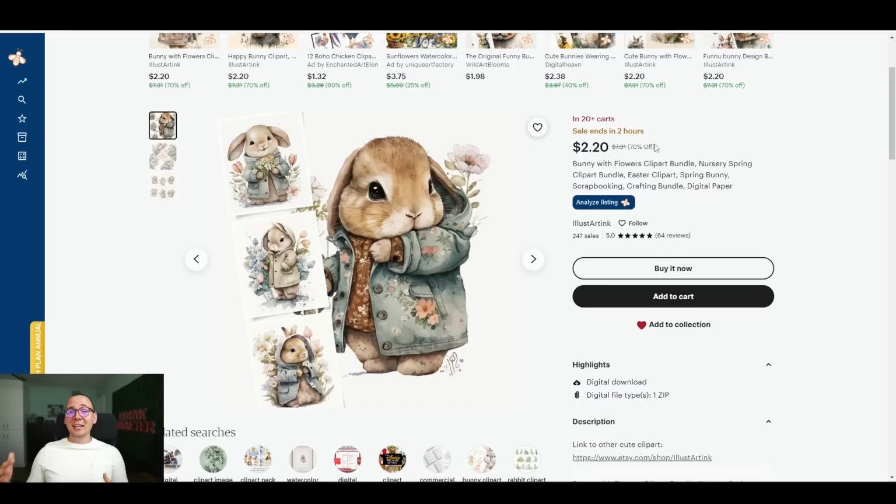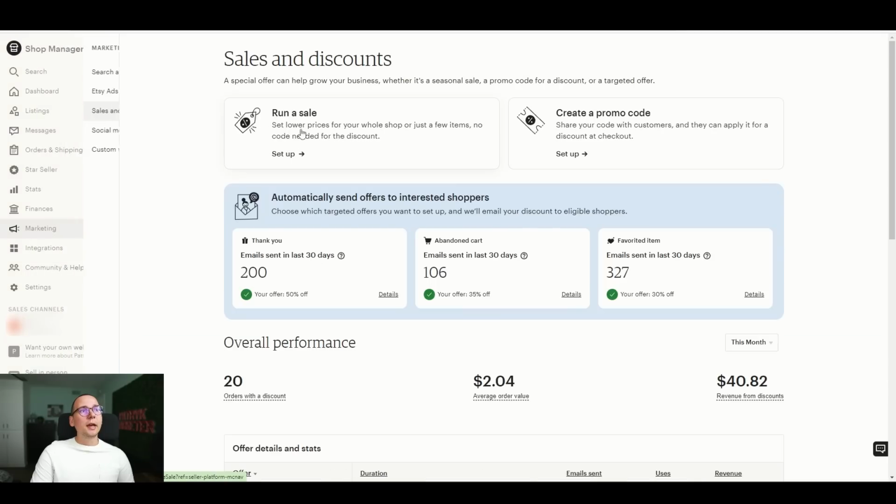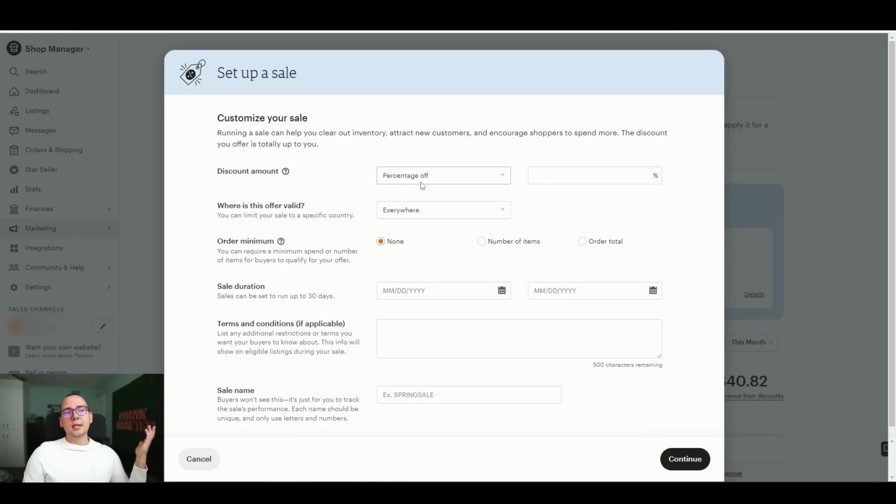And I run these daily promos all the time because they're very effective. Maybe let me show you how you can set up one yourself so you can use this in the future. Okay, so once you are in your Etsy account, what you want to do is go to marketing, and then go to sales and discounts, and click on run a sale. Okay, you're gonna click on this button and put the percentage off. So I don't know, put whatever you feel comfortable with. Something that's attractive, but also you're gonna make money. Remember to price your items correctly, so when you run these promos, it makes sense that the promo is equivalent, and again, you're not losing money.